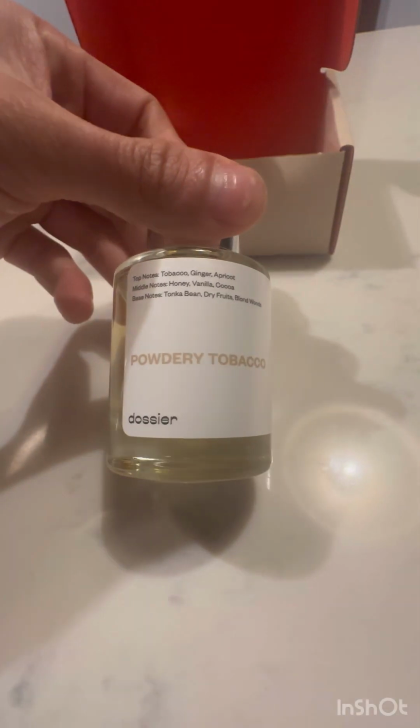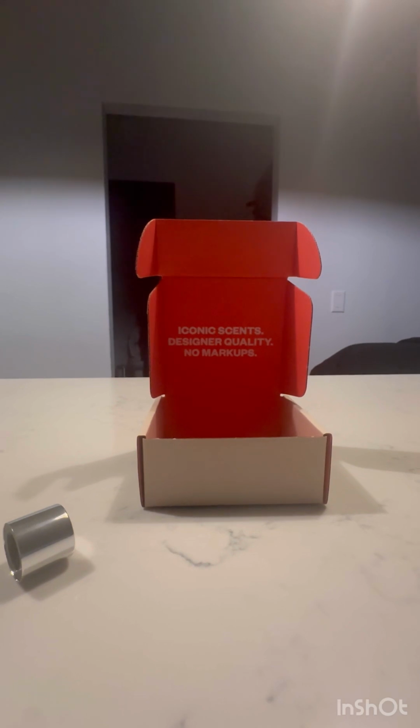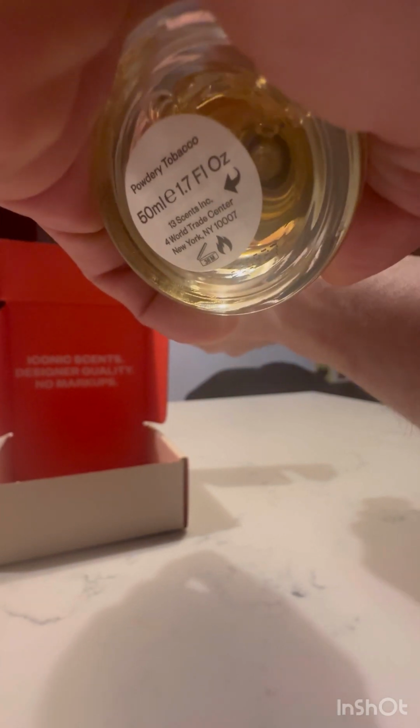Give it a nice shake. So Powdery Tobacco from Dossier. It is 1.7. I'm pretty sure it is. So let's try it out. See if I can do this properly. That did not work out. Let's air it out.